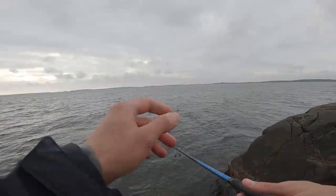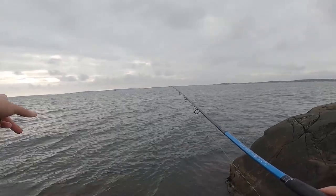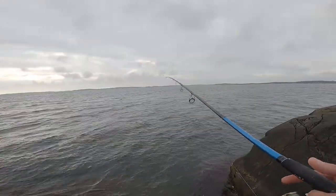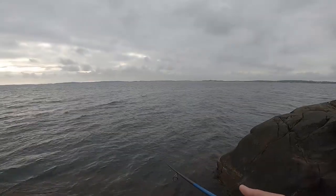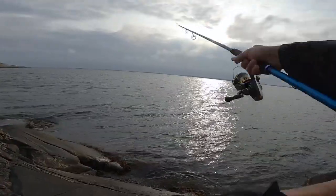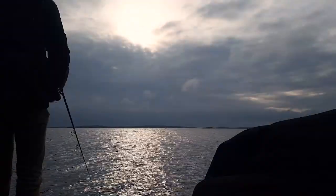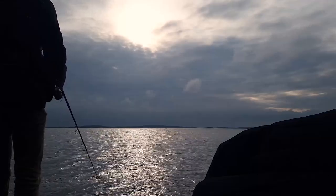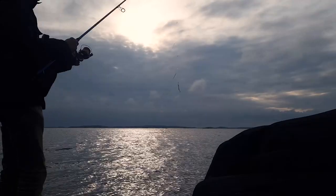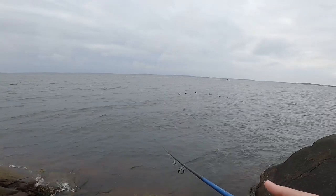It's really awesome to fight fish when they are two on the line, because they are not synchronized between each other. So they can pull into different directions and it becomes so much fun. Well, I managed to catch some mackerel, but definitely I'm not after ducks today.